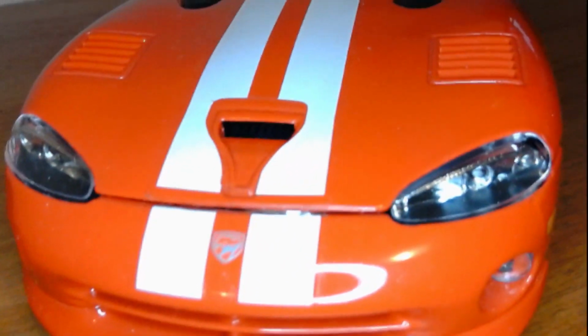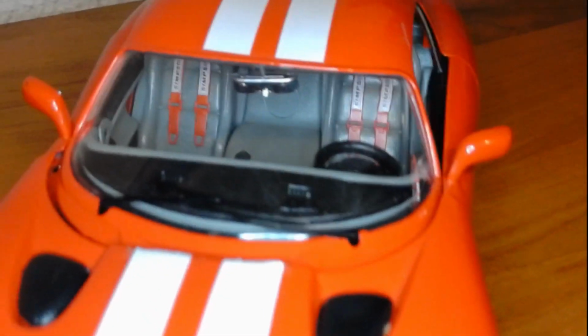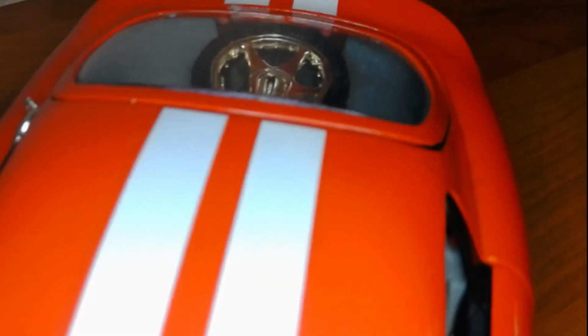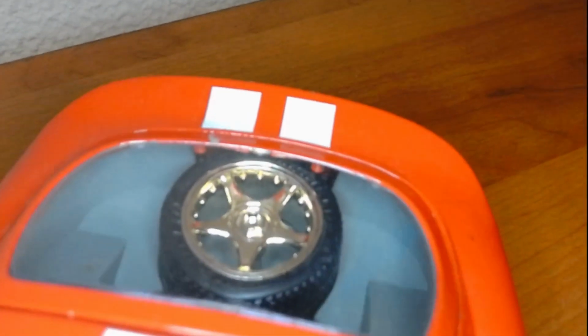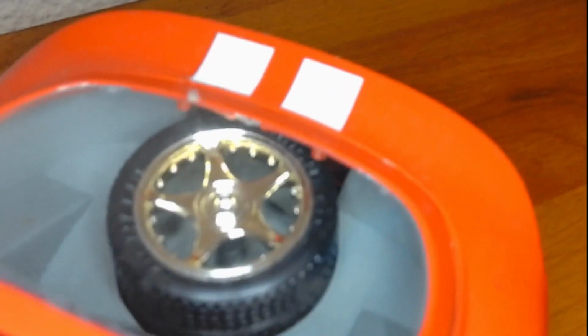Vocês podem ver que o carro é espetacular, apesar de não estar focando bem. You can see that the car is amazing, despite not being able to focus properly. Let's make it slow, just to show you all of the car. Vamos fazer devagar para mostrar todo o carro. Let's make a turn, vamos virá-lo.